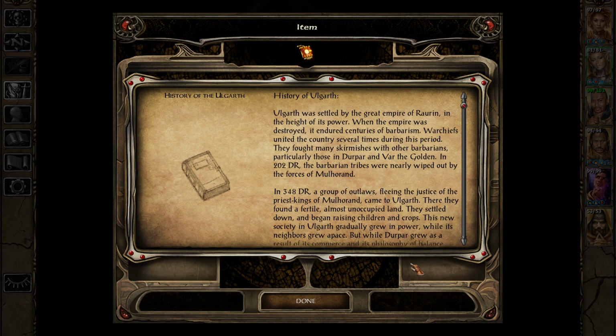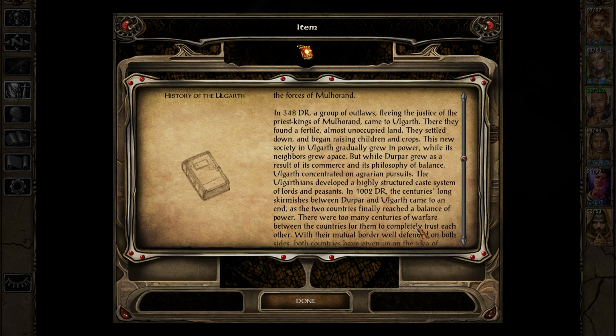In 202 DR, the barbarian tribes were nearly wiped out by the forces of Mulhorand. In 348 DR, a group of outlaws fleeing the justice of the priest kings of Mulhorand came to Ulgarth.